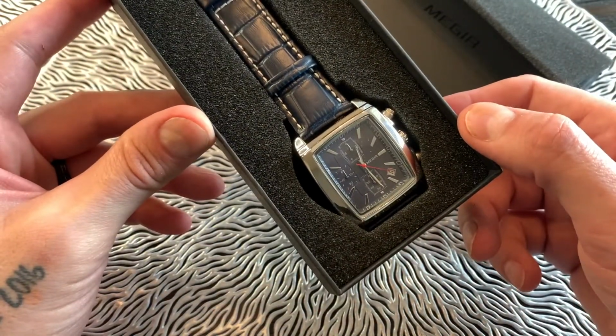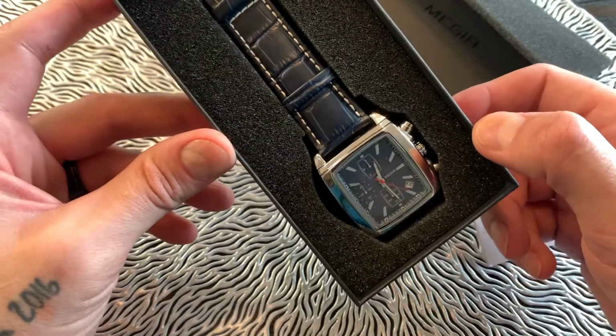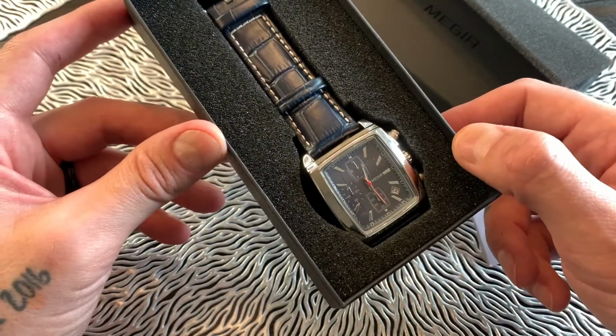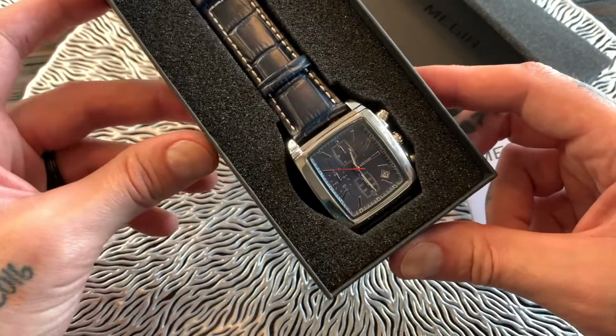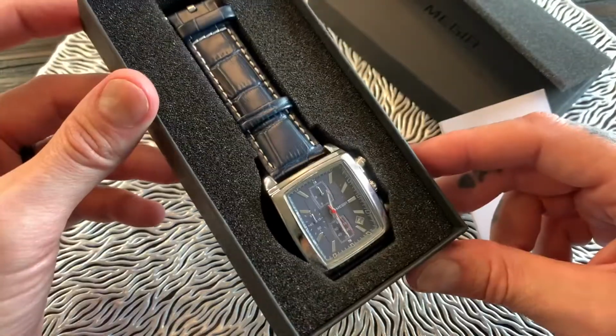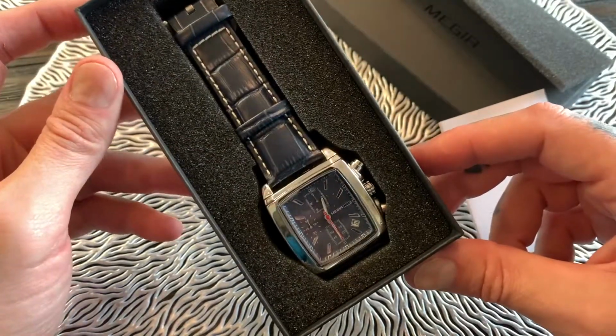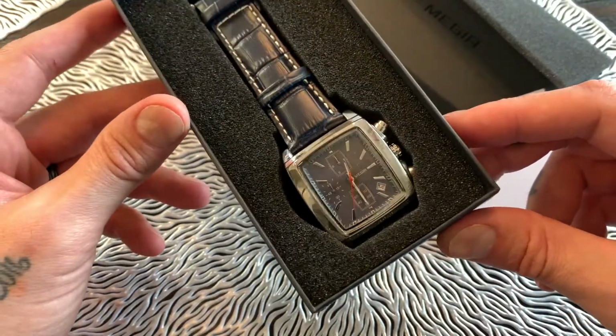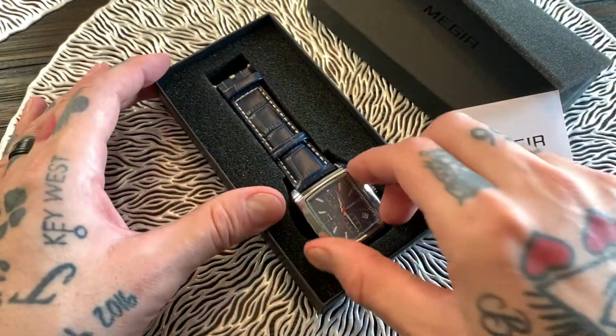Now, as I always say with AliExpress, the best thing to do if you're ordering anything on AliExpress is just order it and forget it. You'll get that knock at the door and it will be like Christmas when you realize that your brand new watch has arrived. This watch here from Megir Watches is absolutely not junk. I love it very much, and I think for the price it's got some pretty great features.